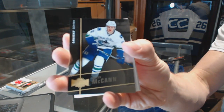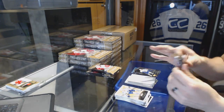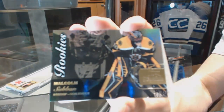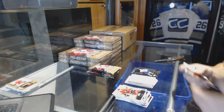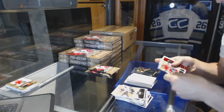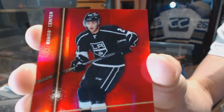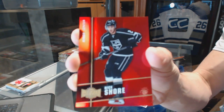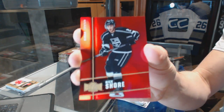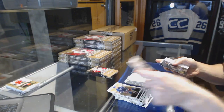Metal Universe for the Vancouver Canucks, Jared McCann. Fleer Showcase for the Boston Bruins, Malcolm Subban. Precious Metal Gems Ruby, numbered to 150 for the LA Kings, Nick Shore. We're going for the rainbow. PMG Ruby out of 150 for the Kings, Nick Shore. Just need the emerald now.